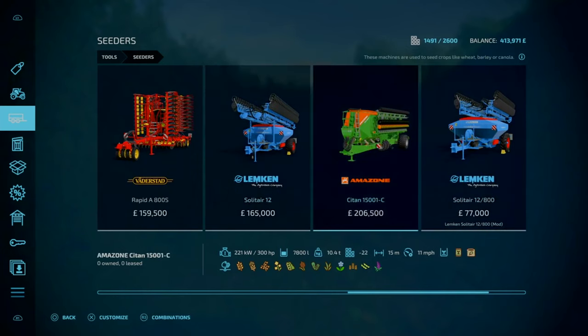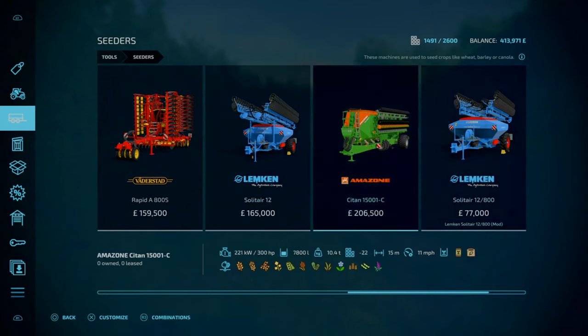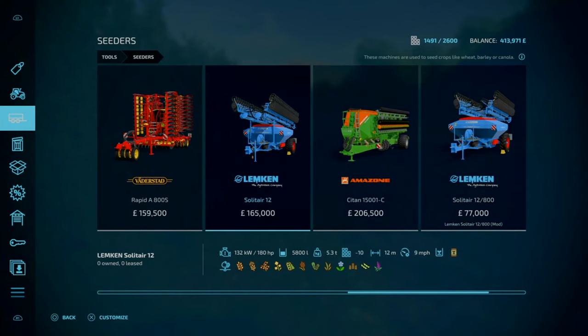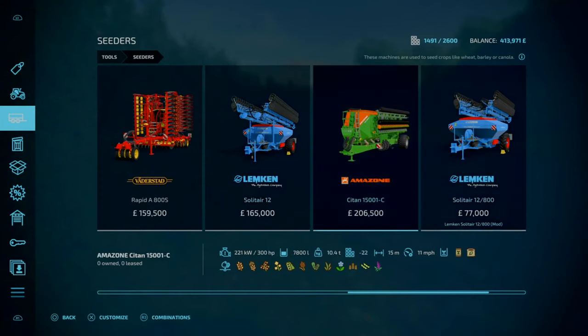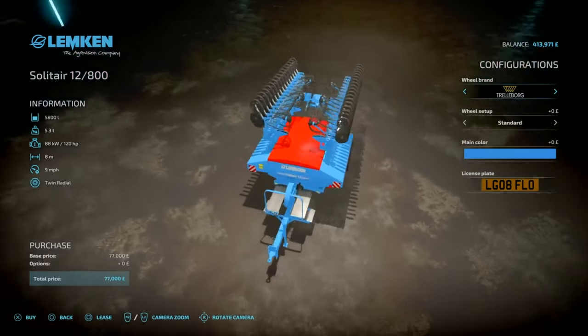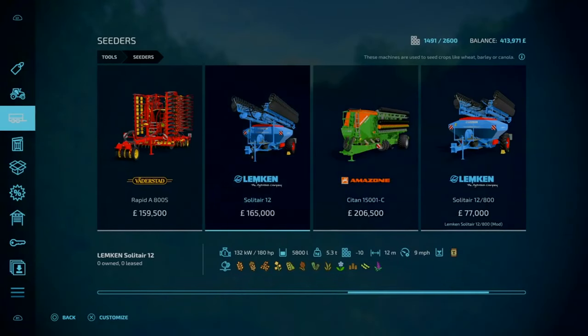That's the one there on offer. But we can get the 12,800, which for what I can gather is just slightly less horsepower requirement. I'm guessing this is a newer model. Gotta be a newer model or something.